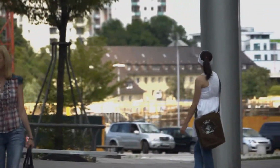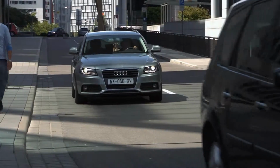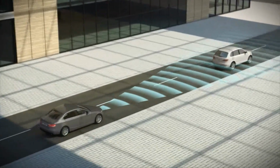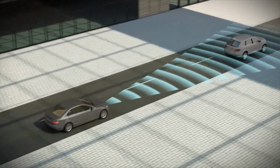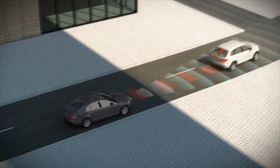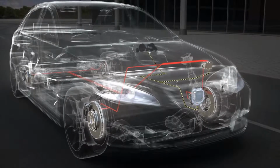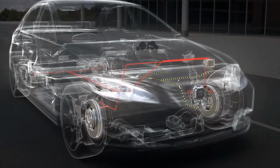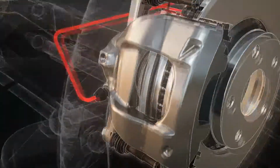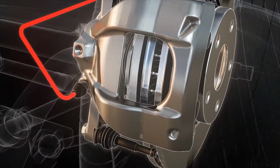The system, which is based on the networking of a radar sensor with the Electronic Stability Program or Electronic Stability Control, continuously analyzes the traffic ahead. When at a vehicle speed below 30 kilometers per hour or 18 miles per hour, the emergency braking system detects a critical proximity to a moving or stationary vehicle ahead. It prepares the braking system for potential emergency braking. Thus, full braking power is available valuable hundredths of seconds earlier.